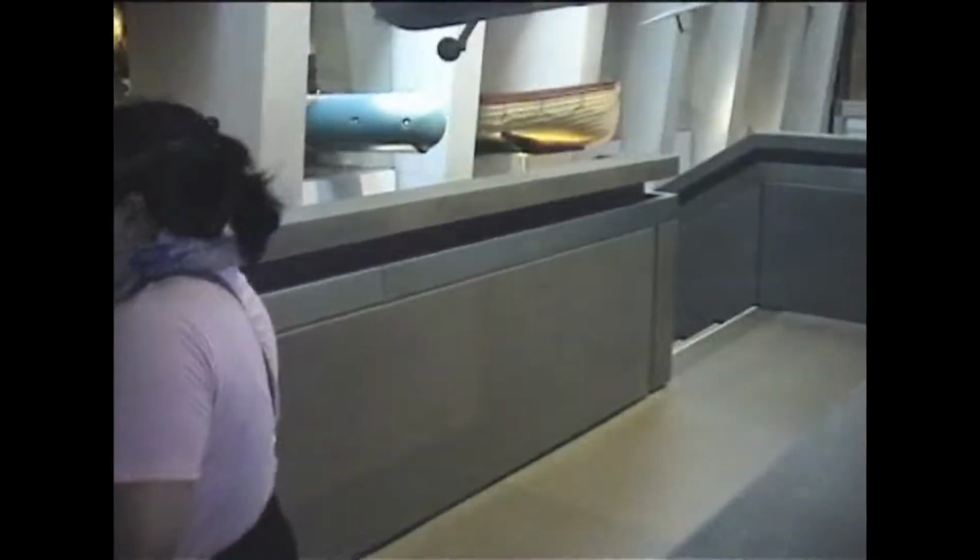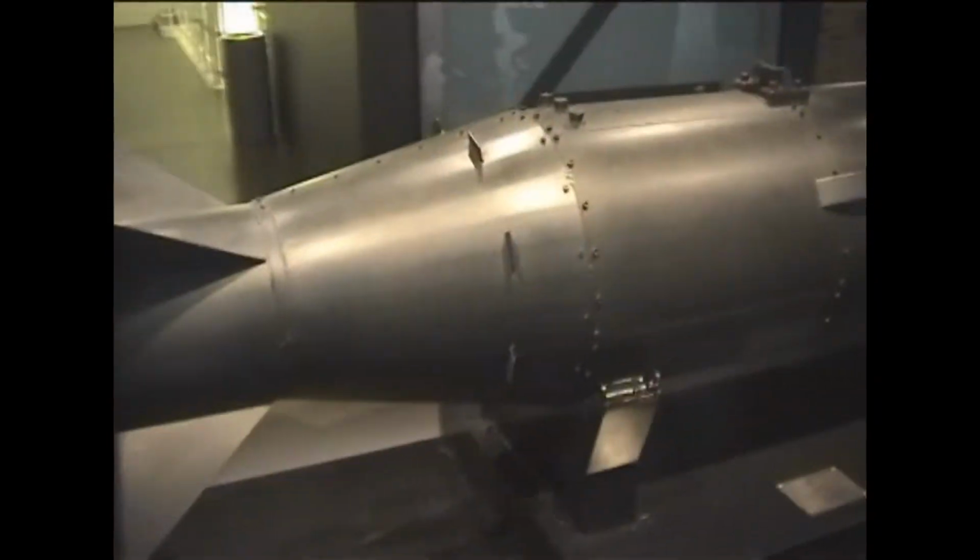Let's see. Yeah, there's a lot more to see. I'm just going to pause it a bit here. And here we are post-war. The Little Boy nuclear bomb. Thank you, America, for bringing nukes. That's a Jeep. That is a carriage, or whatever you want to call it. That's an armored personnel carrier. Never seen something like that before. That's a robot.